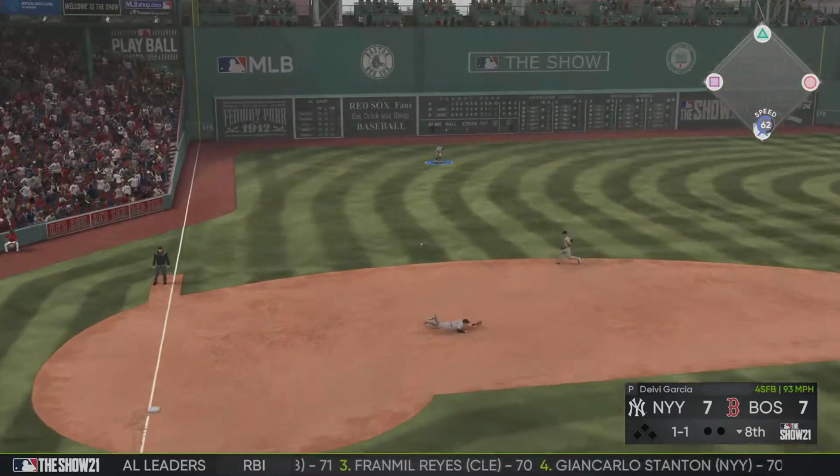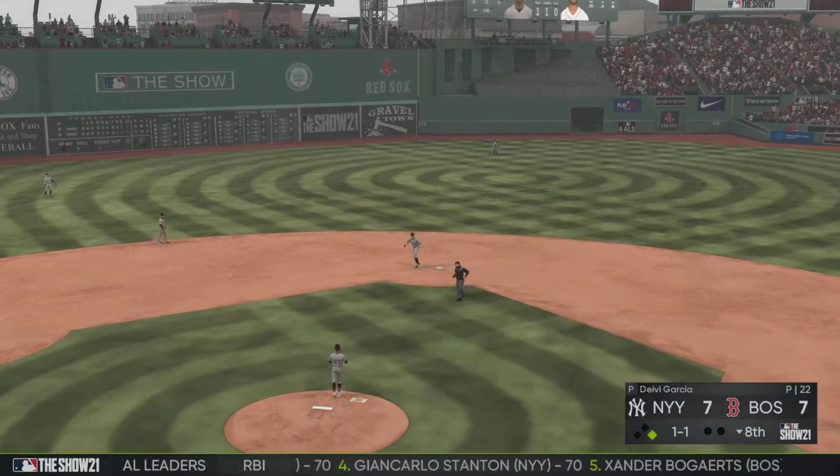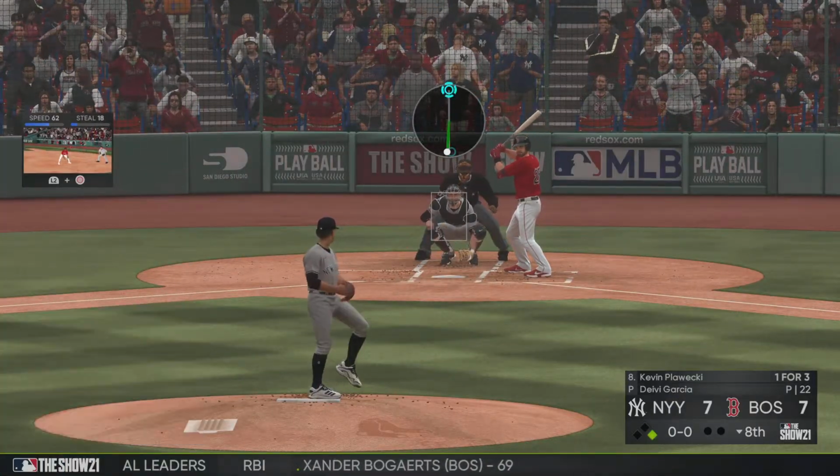Hit sharply on the ground to the left. A diving try, but he can't haul it in. It's through for a base hit. Sometimes you got to tip your cap. The pitcher spotted his pitch down in the zone right there below the knee. The offensive player was all over it.